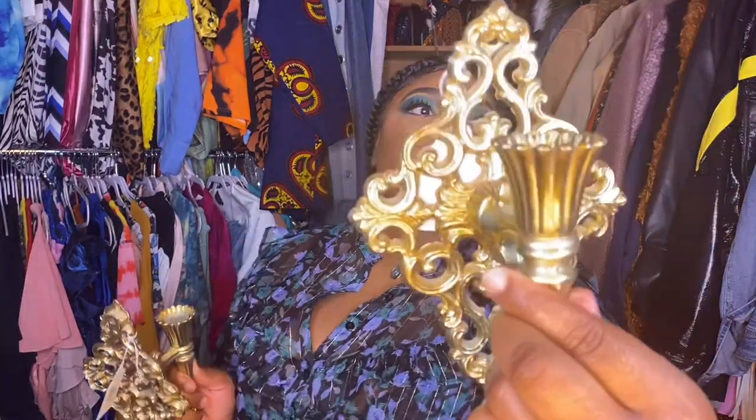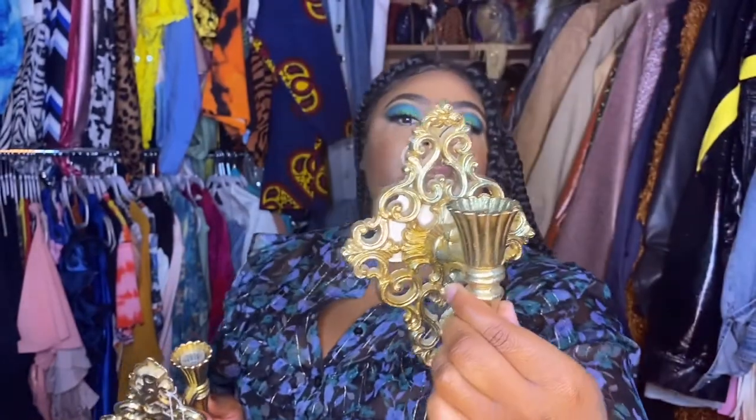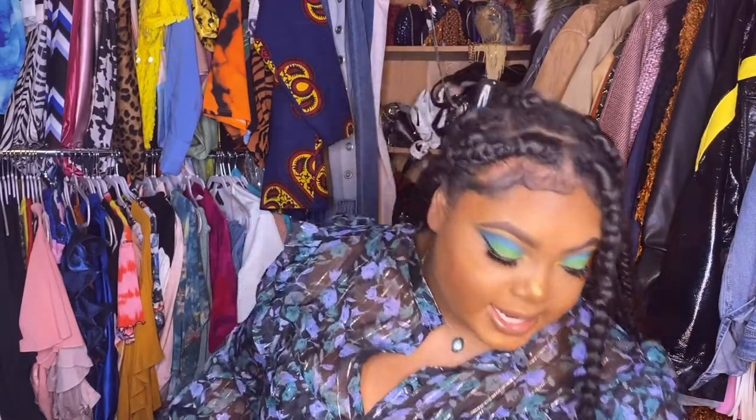They're very detailed, as you can see. And these were $4.99, but they were half off, so they were $2.50 each. And they're just really cute. You can tell that they're good quality because they're heavy. And they look like they've been around for a while. So yes, these are the two little candlestick wall hangings that I got from the Salvation Army yesterday.